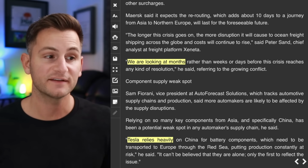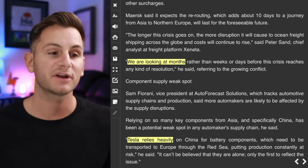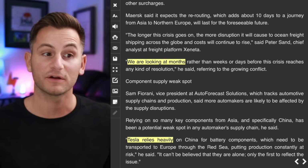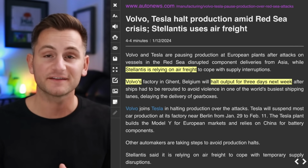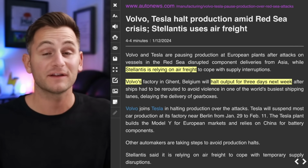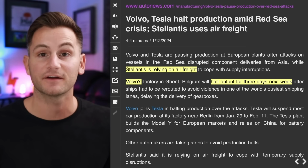Tesla relies heavily on China for battery components, components which need to be transported to Europe through the Red Sea, putting production constantly at risk. It can't be believed that they are alone, only the first to reflect the issue. Hopefully, Tesla's planned 2-week shutdown is all it turns out to be, but based on the way things are going, that's definitely not a guarantee.